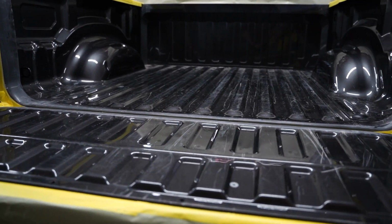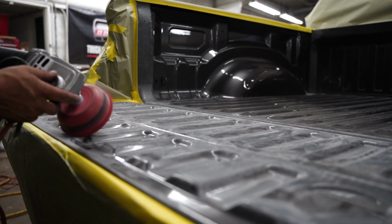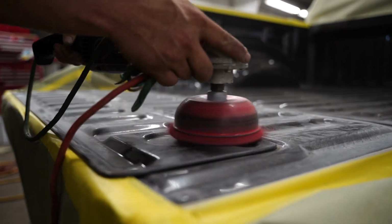So the process to getting your truck ready to have the bed liner sprayed on it is, first, we're going to clean out any of the debris or anything that's inside the bed. Second, we're going to tape and put the cut tape down so that way you get those nice clean lines. And then the final two steps are going to be, we're going to scuff all the floor up to make sure it adheres properly. And then once you're done scuffing, you're going to use acetone and denatured alcohol to clean it out and make sure there's no contaminants or anything on the bed.